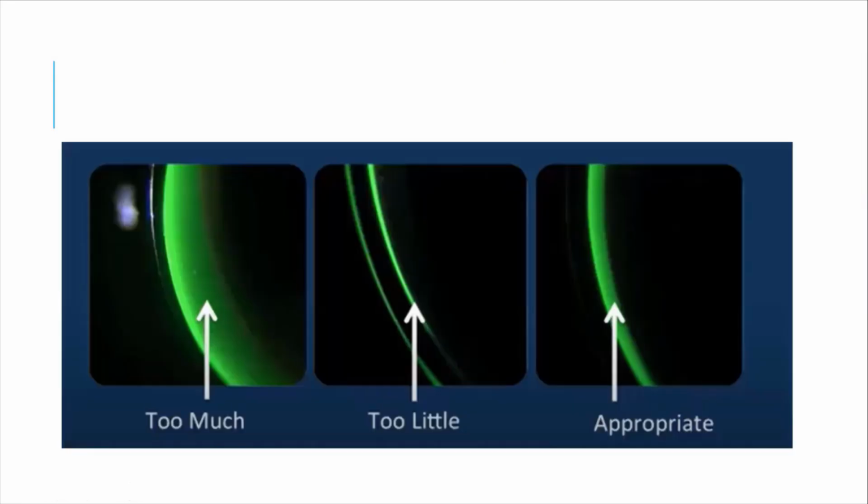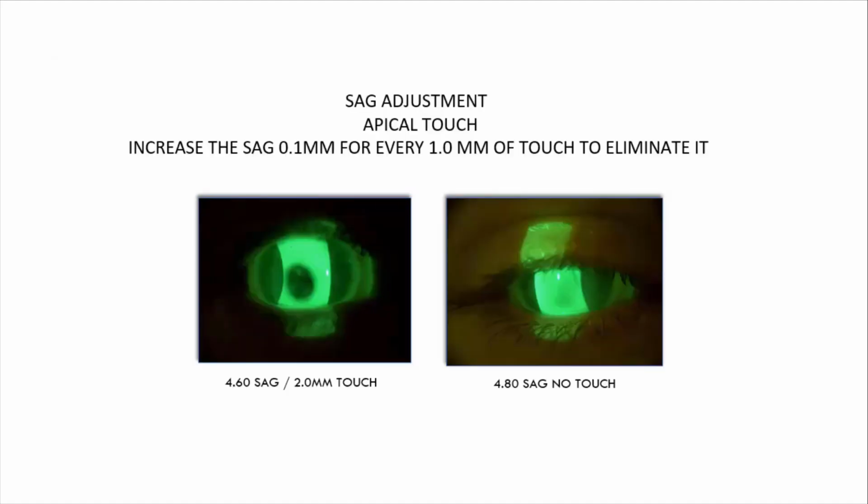And then when you fit that, based on what you observe, you can see either the patient is going to have very little clearance, or too much clearance, or an appropriate clearance. So based on that, you can do the modifications of the sag adjustments. With an apical touch, you can increase the sag by 0.1 mm for every 1 mm of touch to eliminate it. In this example, you can see a 2 mm touch in the central cornea with a 4.6 sag. So to eliminate that, when we fit a 4.8 sag, then the patient doesn't have a touch in the center.